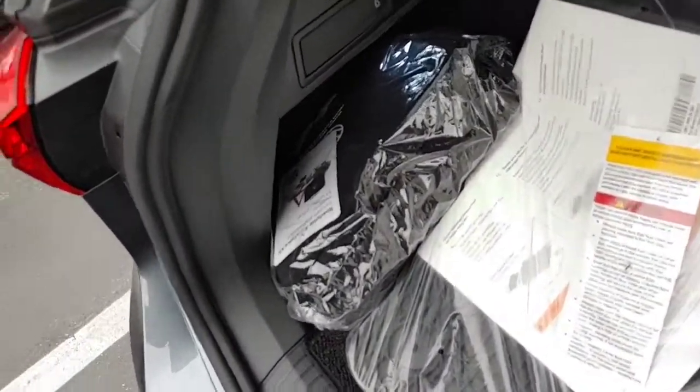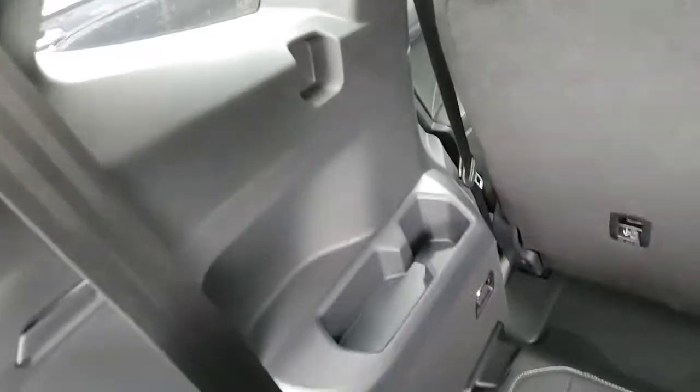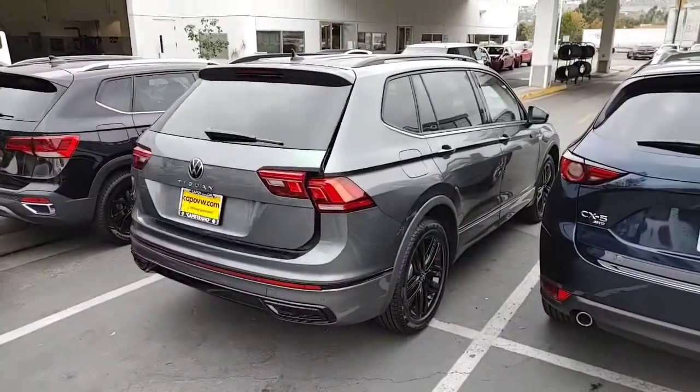The door, mat kit in the back. Spring loads for the second row seats. Oh, man. They did a better job with these seats. I like the stitching. Man, you get a button on this thing? That's crazy. That's a good upsell for Volkswagen.